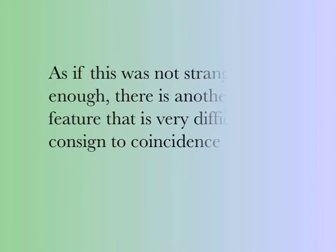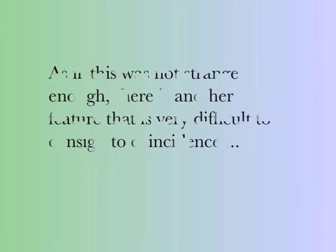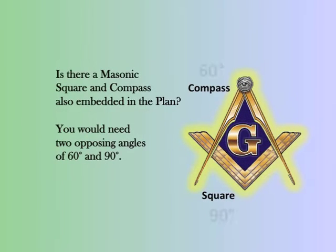As if this was not strange enough, there is another feature that is very difficult to consign to coincidence. Is there a Masonic square and compass also embedded in the plan? You would need two opposing angles of 60 degrees and 90 degrees.